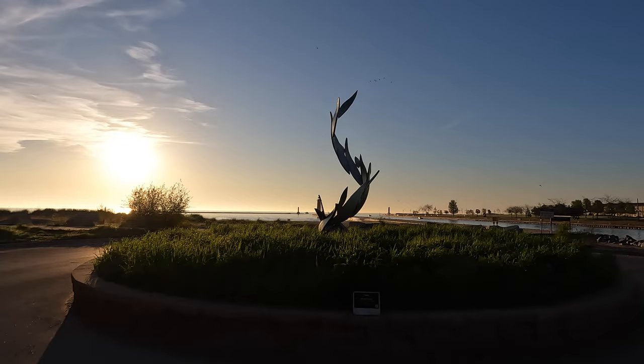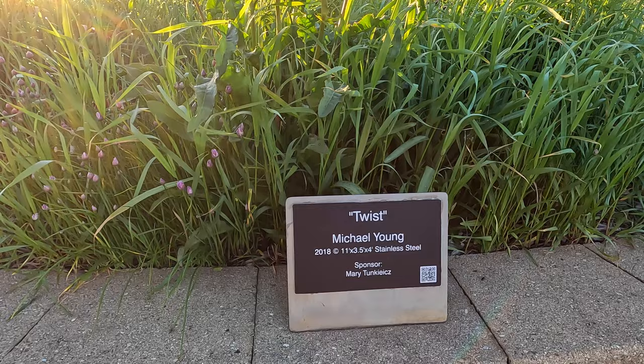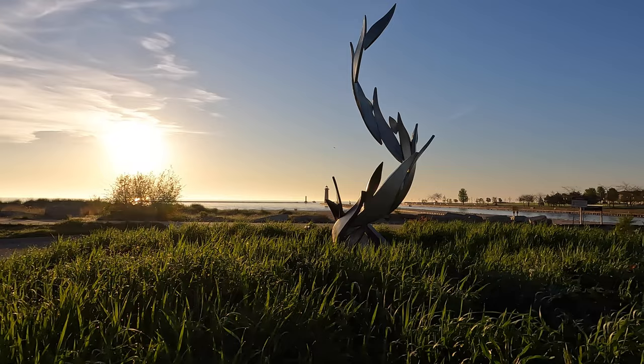This piece was added here to the end of the parking lot just a few years ago. The Twist by Michael Young. Very nice. Let's make our way out to the lighthouse.